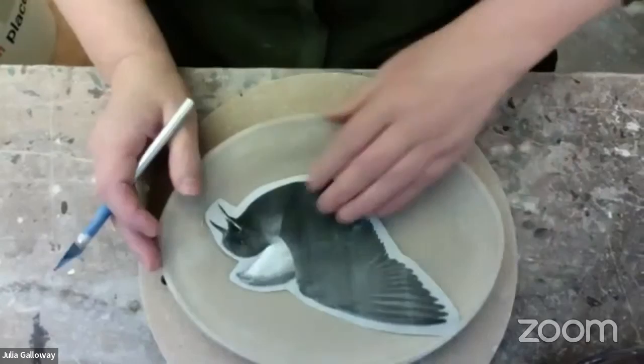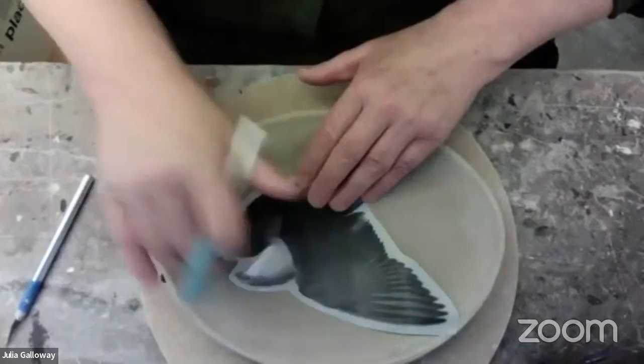Here's a bird, and here's one of the... can you see okay? Yes, we can. Hope so.